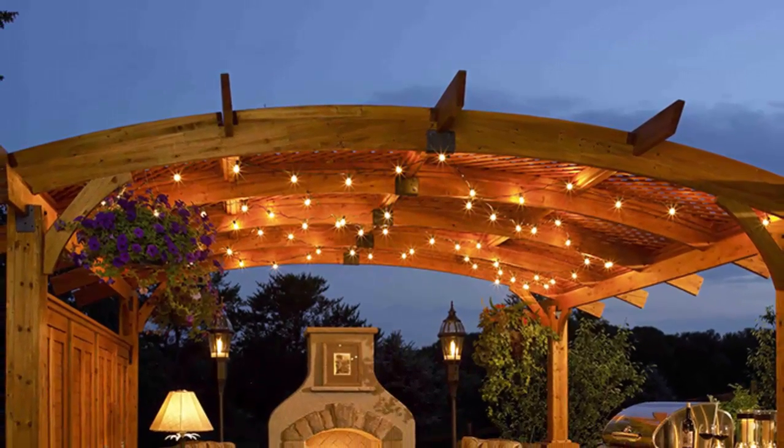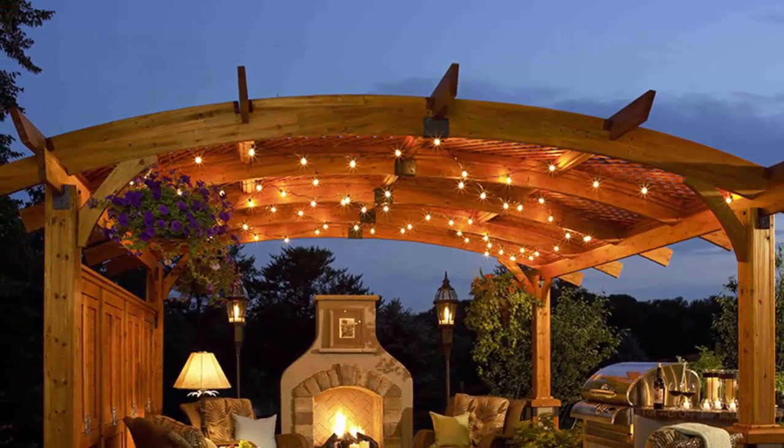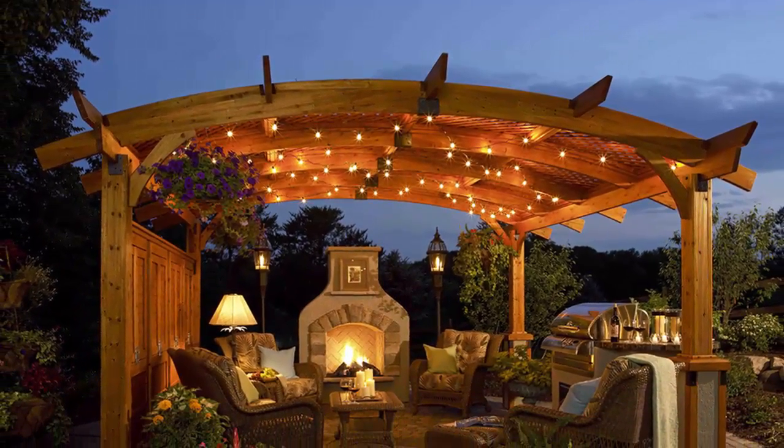When planning your own outdoor space, consider when you will be using the space. If you are spending time in your outdoor space during the evening hours, make sure that you have equipped your area with ample lighting. Number 4.